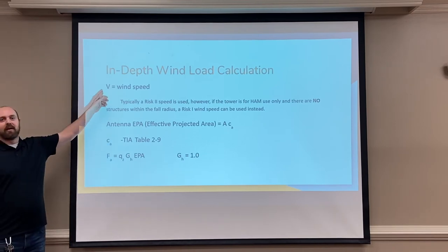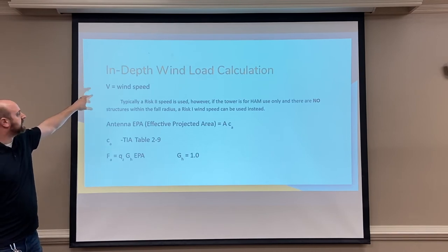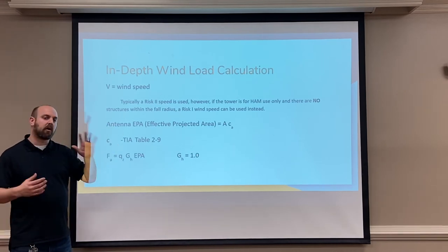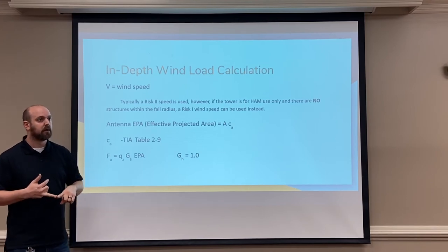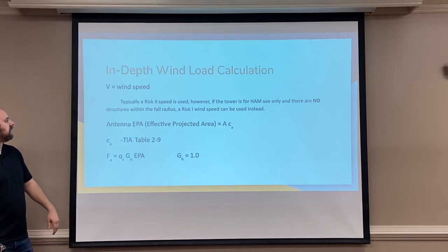We got that recorded. It ain't gonna fall. Again, your VE is your wind speed, your velocity. Risk category two is a pretty safe assumption. Unless it's in an area where if it falls, it's not going to land on anything residential or anything likely to have people in it, then you can drop to a risk category one for our purposes.